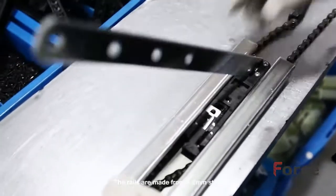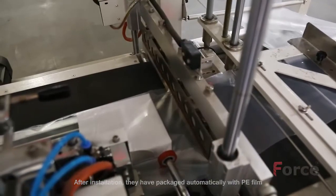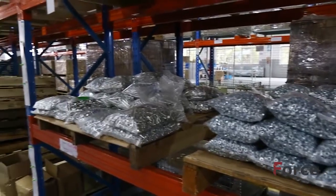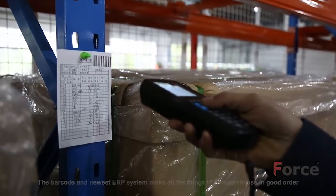The rails are made from 1.2mm thick steel. After installation, they are packaged automatically with PE film. The barcode and newest ERP system keep everything in the warehouse in good order.